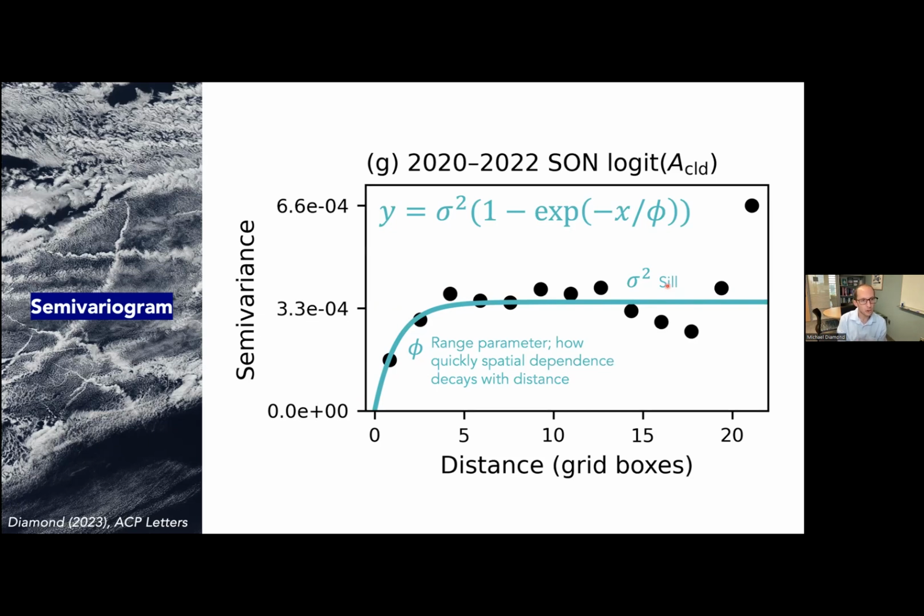The two variables we'll be talking about here are the cloud effective radius, which I introduced previously, the effective measure of how big these cloud droplets are. We're also going to look at cloud albedo, so how bright the sky is, specifically when clouds are present. Technically, this is the cloudy sky albedo. So I'm just looking through the whole atmosphere from space. How bright is the sky when these clouds are present?